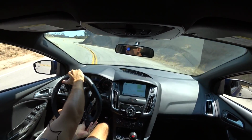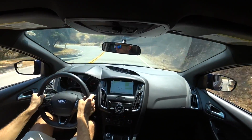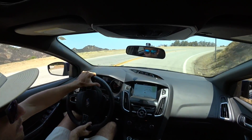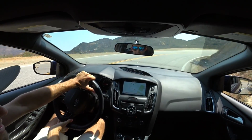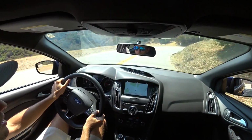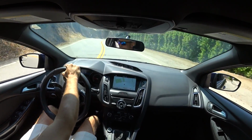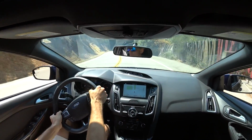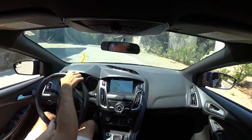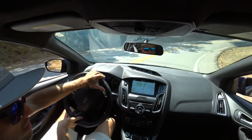Should be in second on that turn. I can actually feel the seat in my car is shifting. I'm gonna say that's not a good thing. This turn is the coolest one on here. Just rock hanging over your head. Yeah, most of this though, you're not out of second gear.